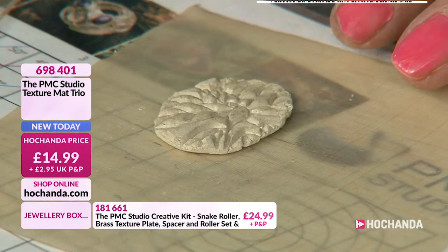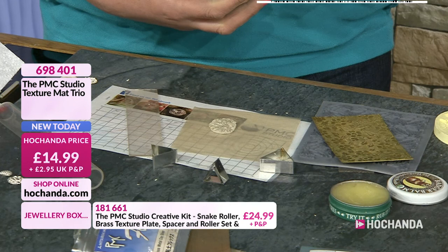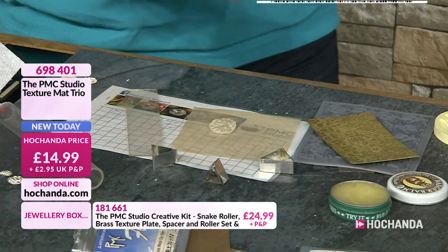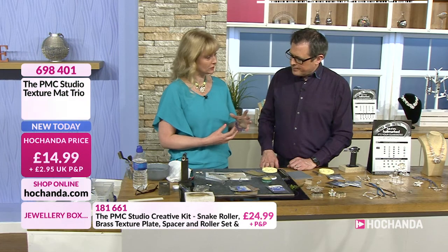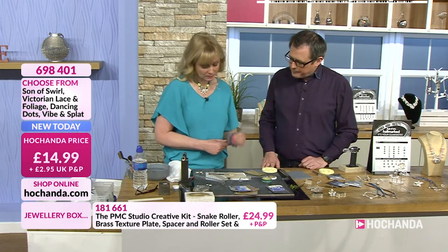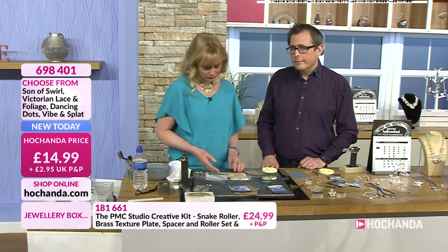So the brass plate gives you texture, whereas the texture mat gives you more of that detailed depth texture. Because you want the core of your piece to be 1 millimetre plus the depth of your texture on the front and the back. This way you're using the minimal amount of clay, but you're getting the maximum depth of the texture on the front of your piece.